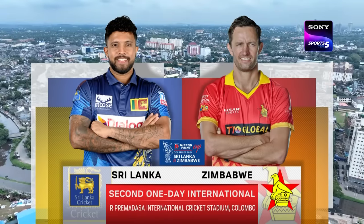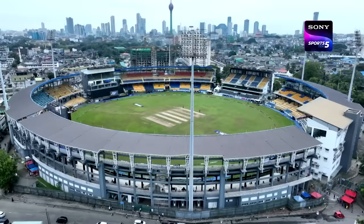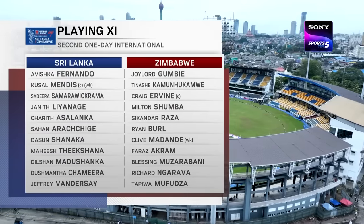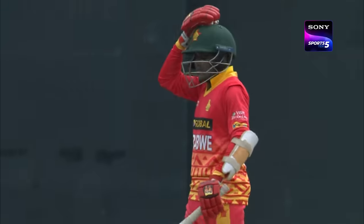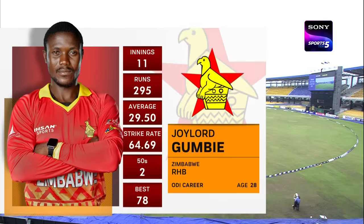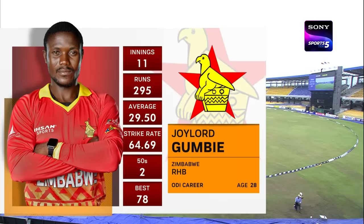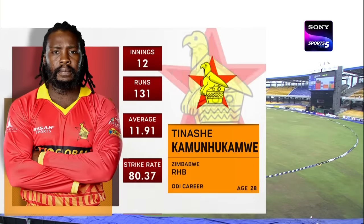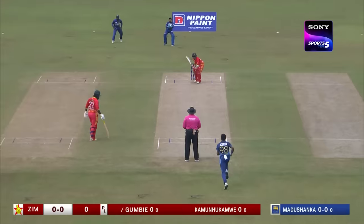The Nippon Paint Cup ODI series, Sri Lanka versus Zimbabwe. It is game number two, so no hesitation there. Zimbabwe deciding to bat first, and let's take a look at the two teams. Joylord Gumbie wasn't in the playing XI in the first ODI, average a shade below 30. Then his partner Kamunhukamwe can be as explosive as we know he can be at times.